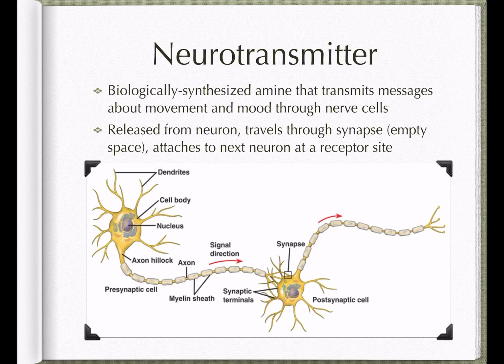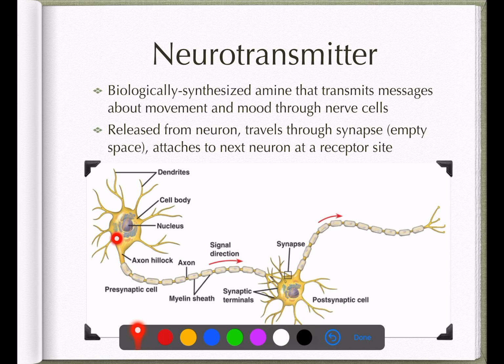Neurotransmitters are released from neurons, which are our nerve cells, and they travel through the empty space from one neuron to another. So here is this picture of a neuron, and right here is the empty space in between one neuron and the other. Here's neuron number 2, and the neurotransmitter's job is to move through this empty space from one neuron to the other.